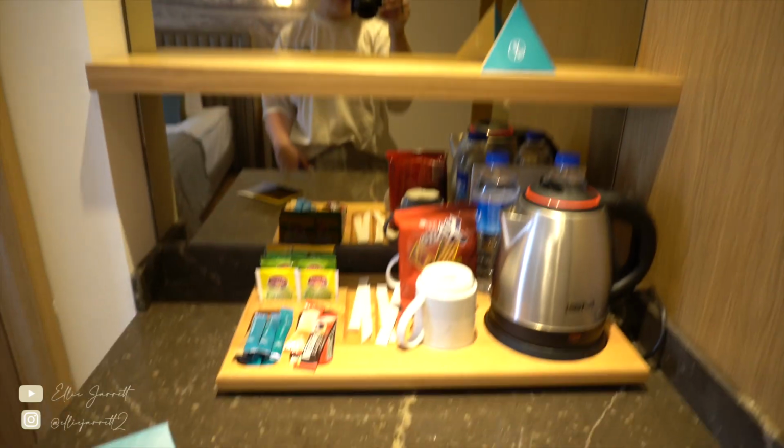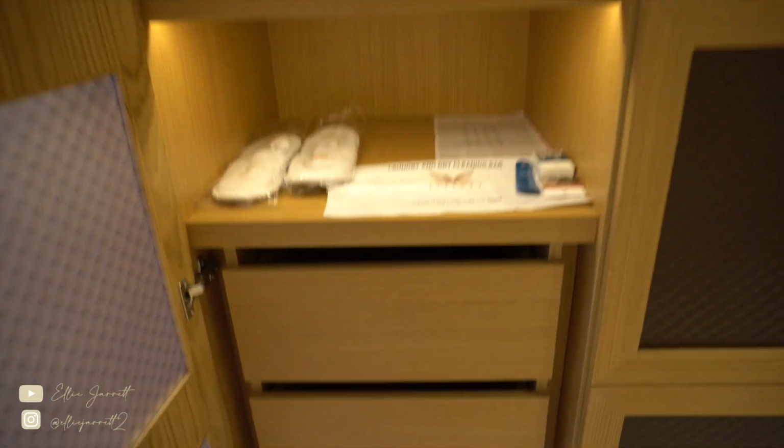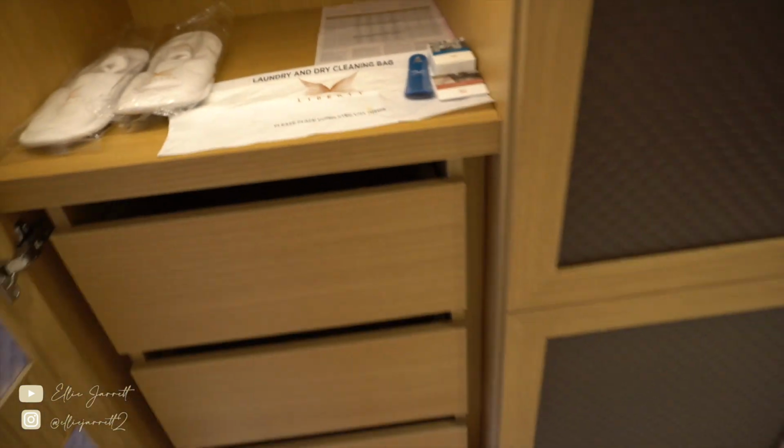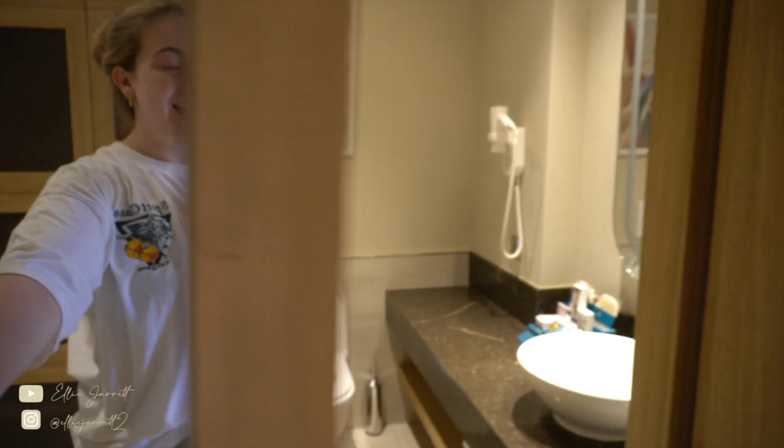And we are in an all-inclusive hotel as well, so exciting. Another mirror, kettle, wardrobes. Drawers, so we can like fully unpack now because we're in the room for good. More wardrobes, and then the bathroom. So we have a slidey door. And then yeah, we've got the toilet, the shower.